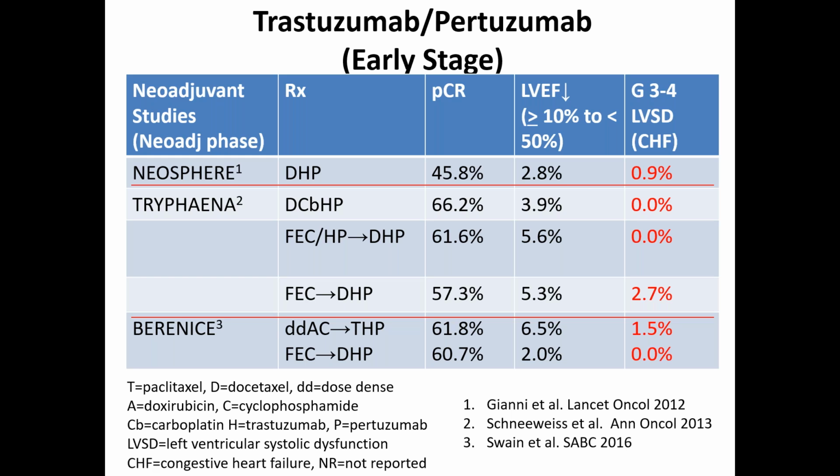It was longer because they gave the anthracycline afterwards. It was docetaxel HP, surgery, and then they had their FEC afterwards. So they didn't get the full 6 months, just 3 months. So the PCR rate was 46% in this one compared to the control of taxane H, which was 29. So it was better, but we can't compare Neosphere against Trifina because Trifina gave the full regimen for 6 months. So more therapy, longer time, better PCR, that is expected and consistent with Berenice, where patients get it for about 5 to 6 months, 60% PCR.